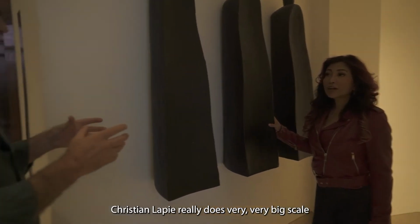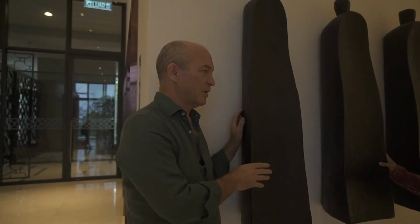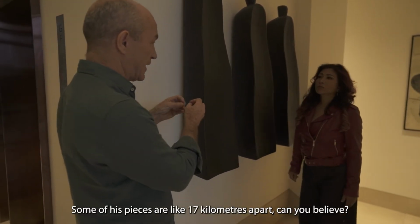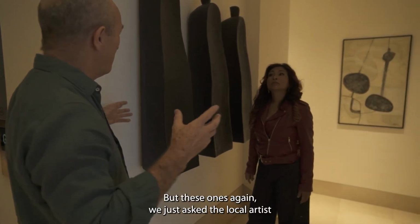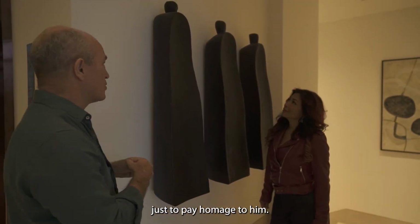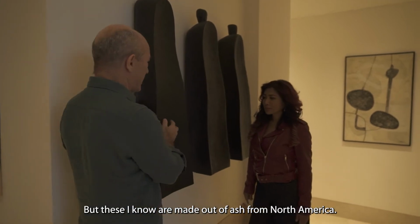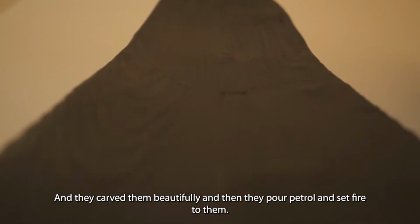Well, okay, Christian Lapaille really does very, very big scale landscape architecture, landscape sculptures. Some of his pieces are like 17 kilometers apart, can you believe? But these ones, again, we just asked the local artists to pay homage to him. I know these are made out of ash from North America, and they carve them beautifully, and then they pour petrol on, set fire to them.